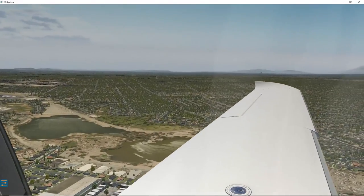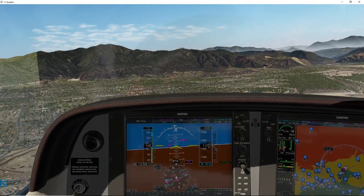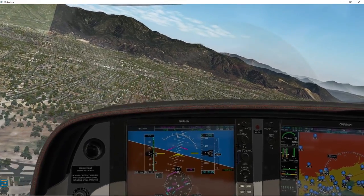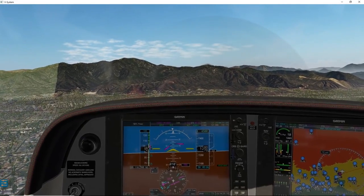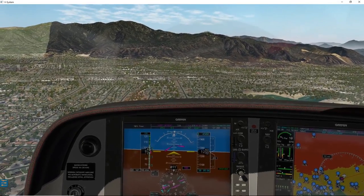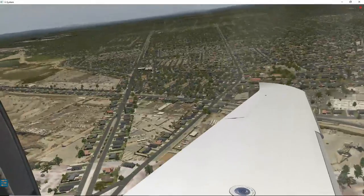Alright, we're on our left downwind now. Trying to hold the nose up to bleed off some speed. 100 knots. 422 Zulu, LA Center, Catalina Altimeter 3015. 16 Bravo, clear to land runway 19. Clear to land runway 19, 16 Bravo.